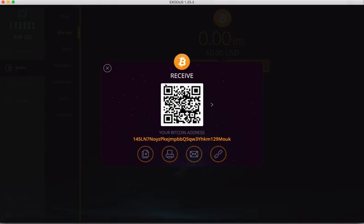Receive is similar. Here's your address. You can send this picture to somebody, or you can copy the address in a couple of ways. You can just copy it to your clipboard and do it that way. You can email it. View it on the blockchain is more for looking at the address history and we won't go into that right now. And you can even print this up. So you can get the QR code, and the same thing with the other wallets.